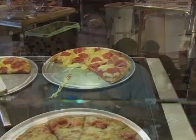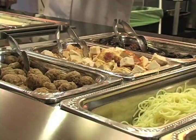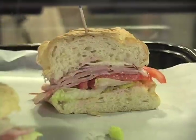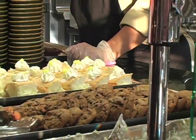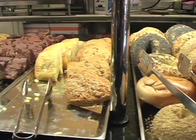The pizza's great, the pasta's great. Those are just something you can get every other time you come here. They also have a wraps area, which I haven't tried, and they also have a dessert area as well. The dessert area mostly has cookies. Sometimes they have donuts, various things like that. I think they have ice cream and some other things, so I'm going to be checking that out in just a little bit.